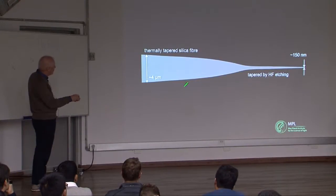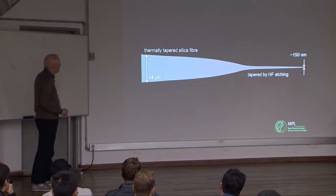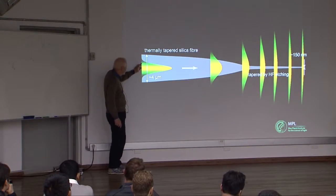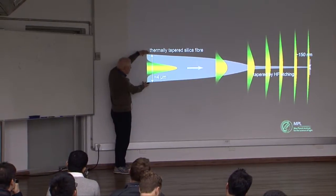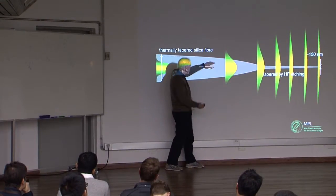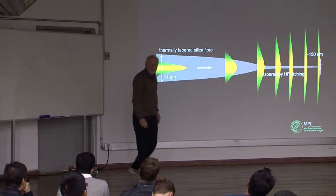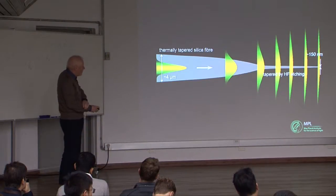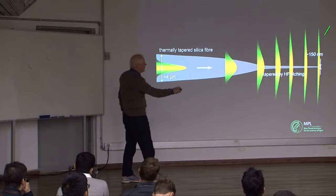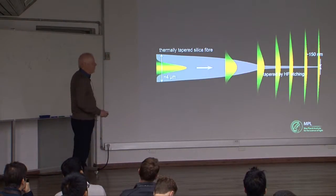the tapered fiber. There's a thermal tapering, first of all, down to maybe 4 or 10 microns. Then we taper by HF etching down to a tip. What happens here is that at this point, the light has escaped from the core because the core has become so tiny. The mode has spread out and is guided by the glass-air interface. It then gets guided down to a smaller and smaller size. And as the core gets narrower and narrower, the mode begins to spill out into the surrounding space. And then at the end of the tip, the actual glass itself is a tiny fraction of the overall size of the mode. So the mode has become enormous. I mean, the mode can be 10 microns across, while the tip itself is 150 nanometers.